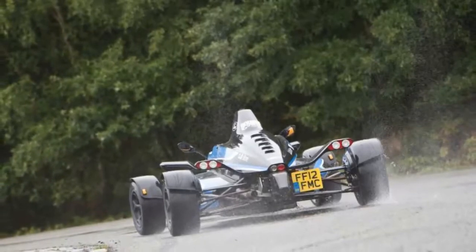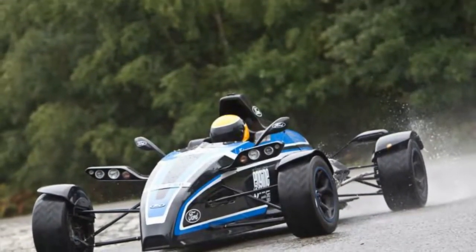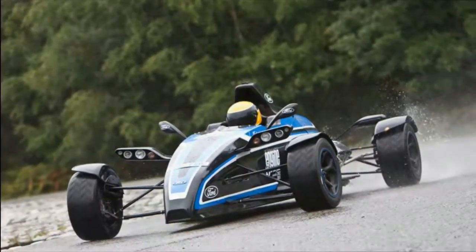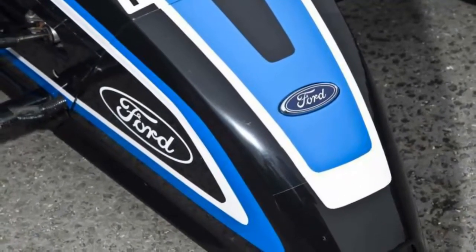In the tail sits a highly modified 200 bhp version of the 3-cylinder, 1.0-liter EcoBoost engine from Ford's road cars, and although there are headlights, indicators and even a handbrake to justify the number plates, to all intents and purposes this is a racing car that will never be raced.